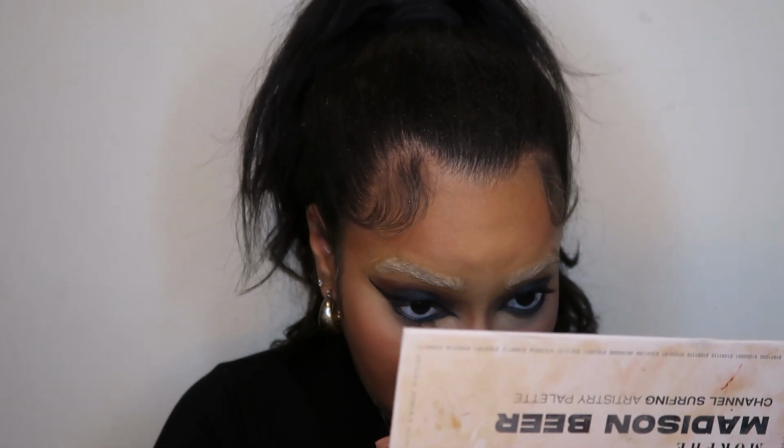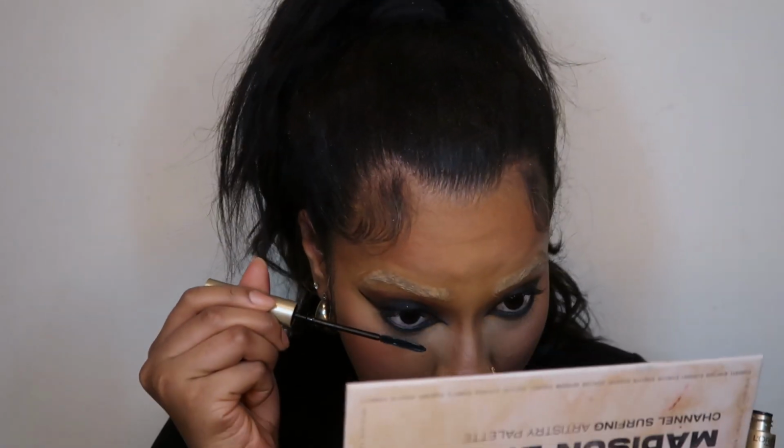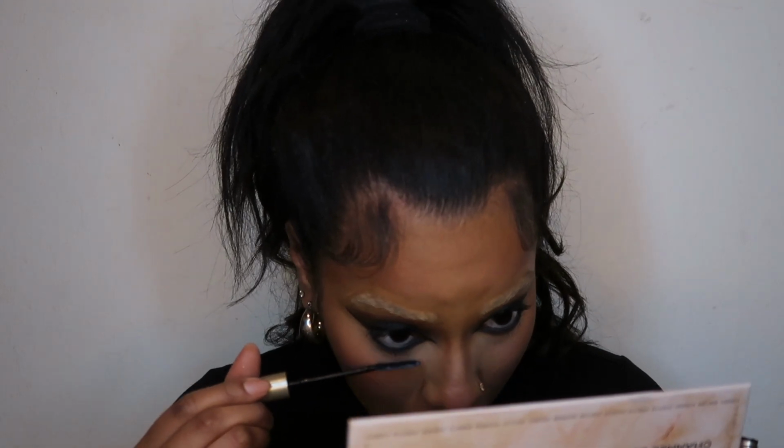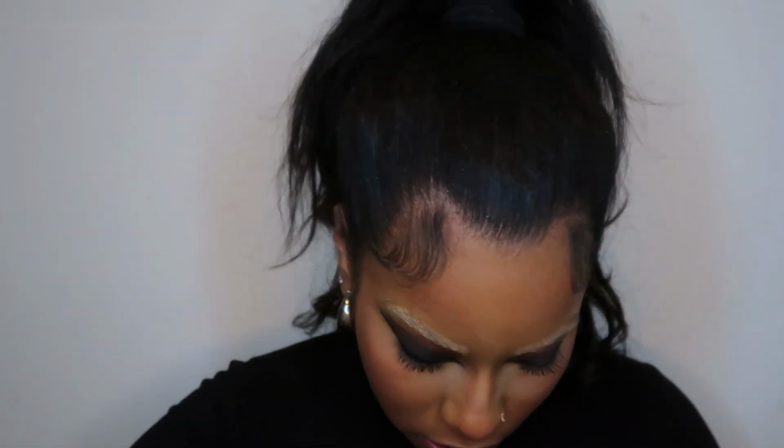Okay, that looks a little bit better. I wanna take a brush to blend it out some. Lower lid. I'm putting mascara on my bottom lashes, even though I hate it. I hope I get some fire pictures of this and some TikToks. So it could be worth it.